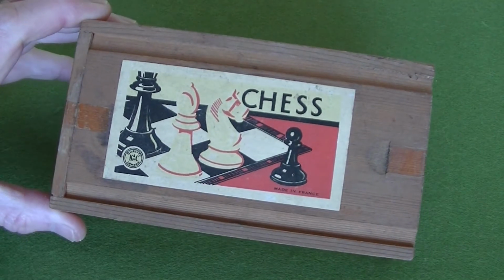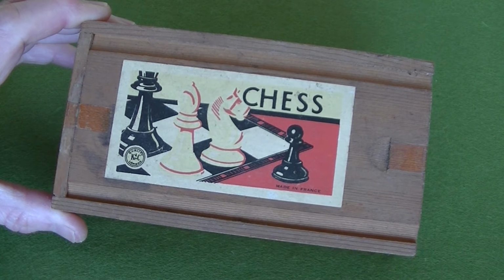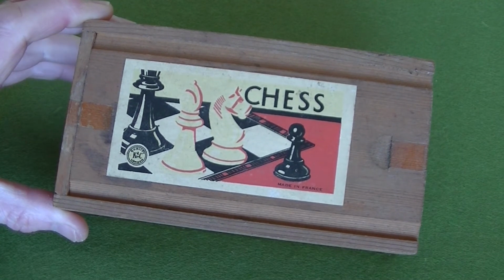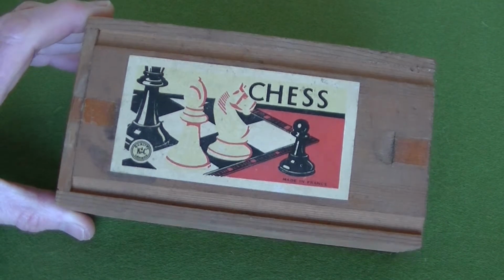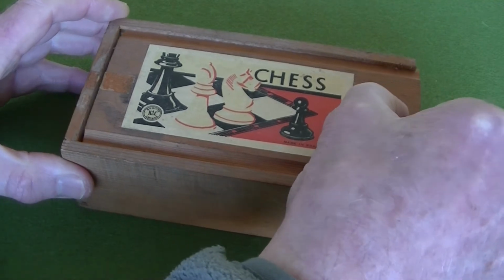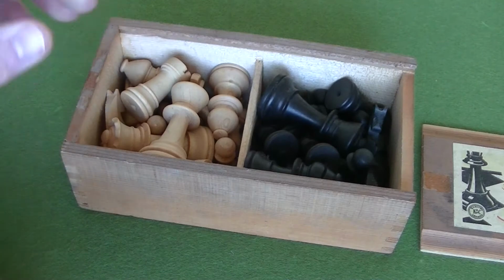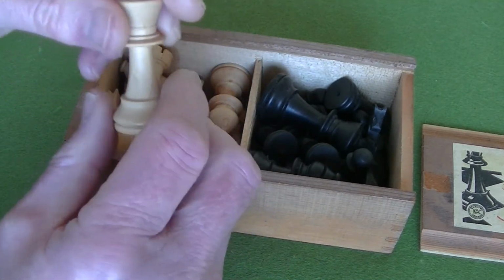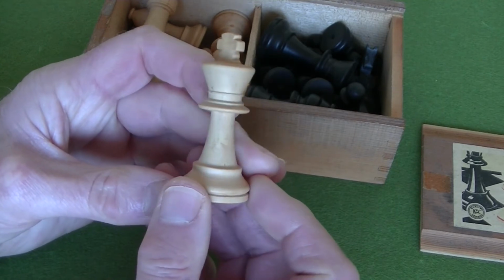This chess set was a Christmas present from my parents to me as a boy, well over 55 years ago. It's the typical Staunton design of pieces, but I've never been particularly good at chess or anything like that.